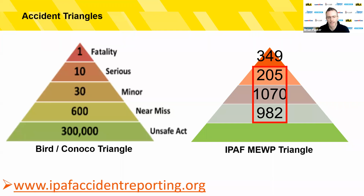The red box essentially indicates that if we follow Bird and Heinrich and ConocoPhillips theory, we have what we call very high underreporting in these areas. And if we work on the ConocoPhillips rationale of adding the unsafe acts, how many unsafe acts have we had? If we calculate that out, unfortunately, we've nearly had 105 million unsafe acts in that time. Now, we need to know more about operator unsafe acts.